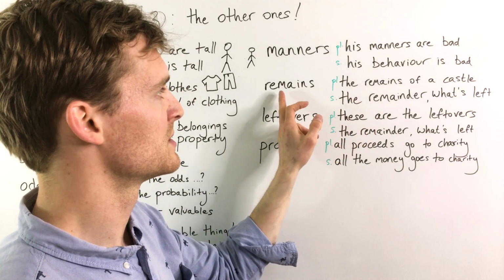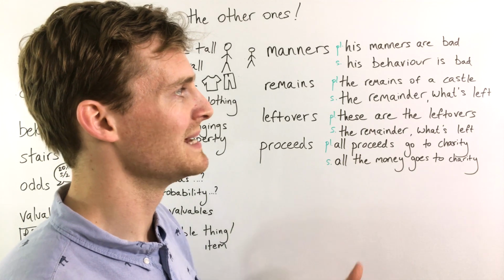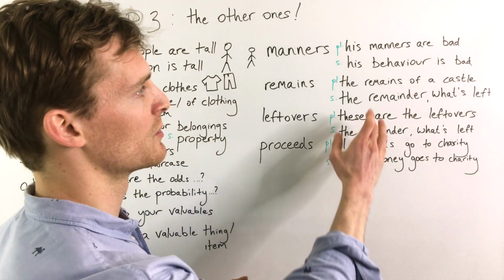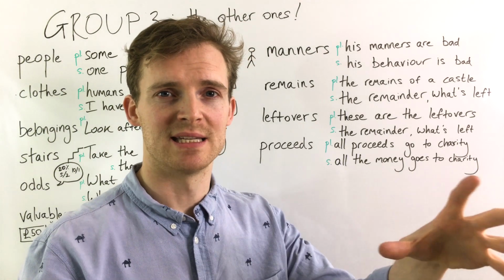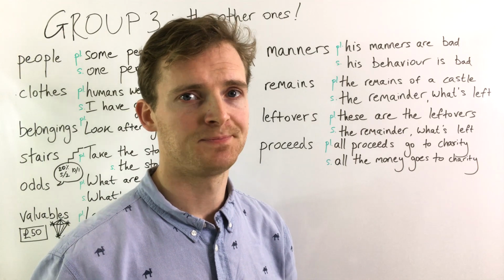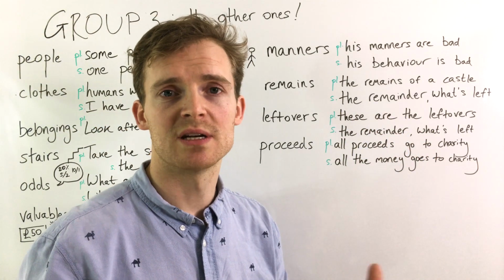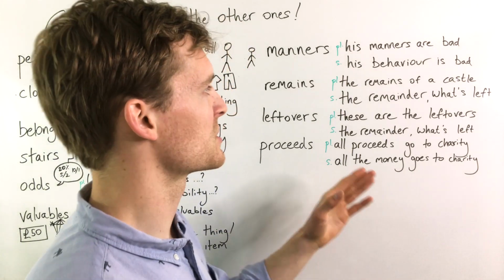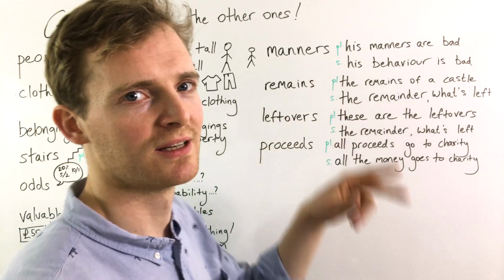The remains. So remains is another word for the remainder or what's left. The remains of a castle. So let's say a castle has fallen down. All you can see is some of the old walls. Those are the remains. And the singular would be the remainder, or in fact just what's left of the castle. There's no such thing as remain. You can't say a remain, the remain.